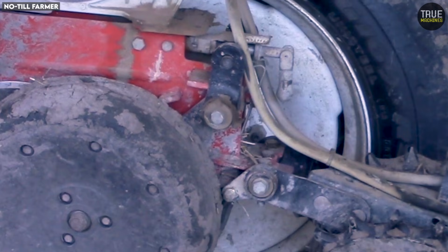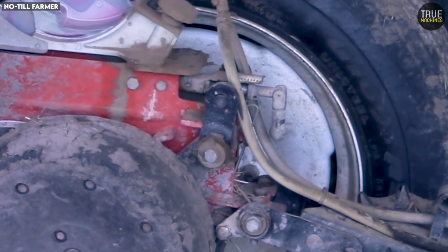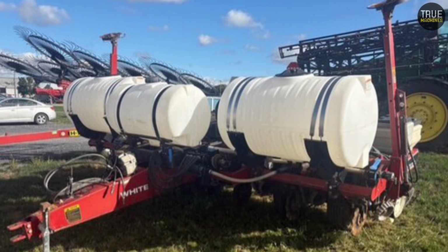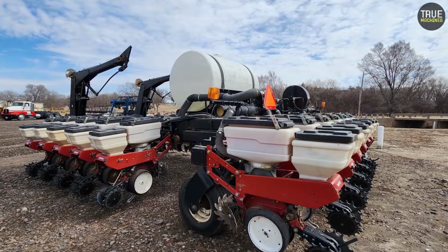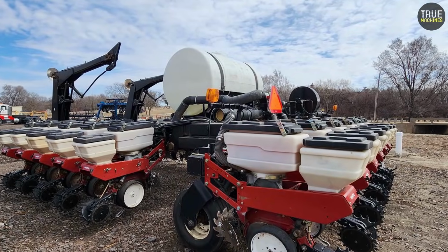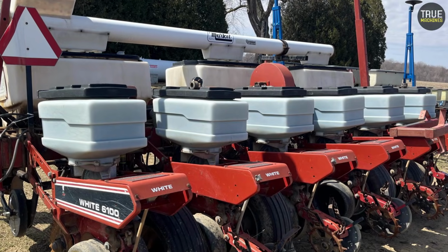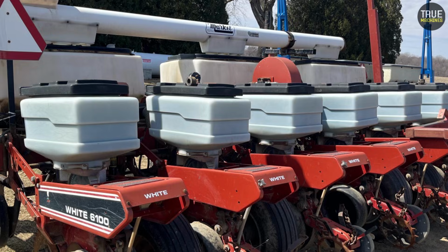These machines are recognized as exceptional equipment that's still completely competitive with modern planters for most farming applications. The used market reflects this, with clean 6100s selling for $6,000 and pristine examples commanding premium prices from farmers who understand their quality.